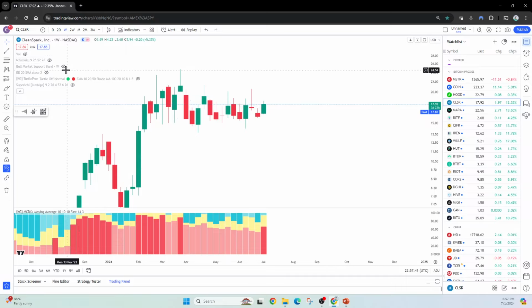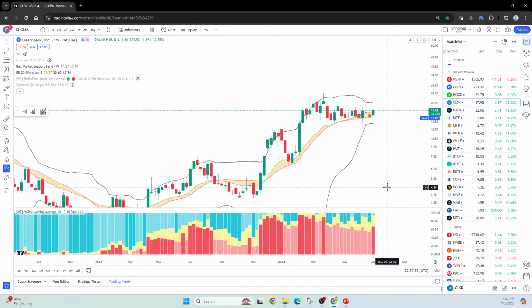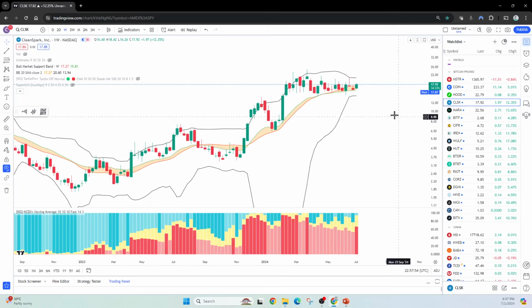Another thing I do want to show is that it has reclaimed the bull market support band, getting back above it even though it got inside of it last week. And then finally, if you look at the Bollinger Band here on the weekly, you can see how tight it is squeezing. Usually when you're squeezing tight, that means a bigger move is to come.